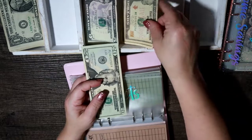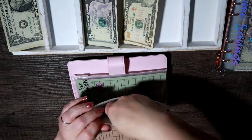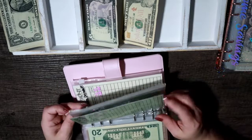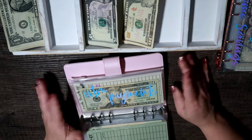Projects, this is just little stuff for around the house. It's gonna get 10. We don't really have any projects right now. We do need to finish our kitchen countertops, but because it's winter, there's no need to do that. It makes no sense to do it right now because the way we want to do it, it'll have epoxy on it and that will need to cure and then it'll take forever.